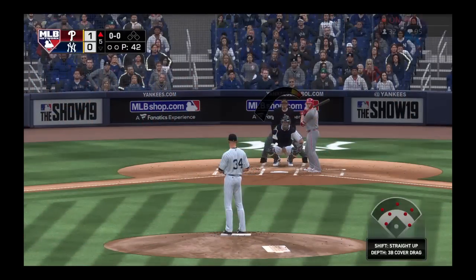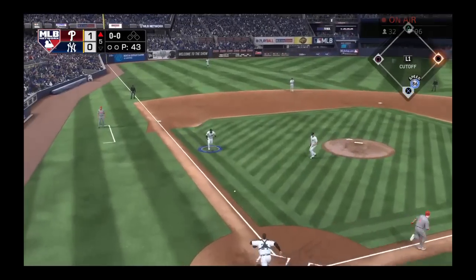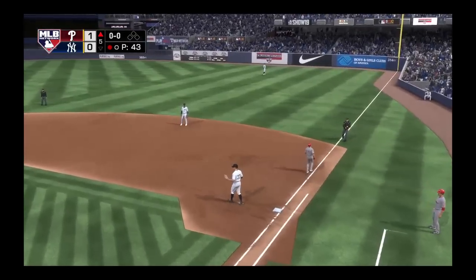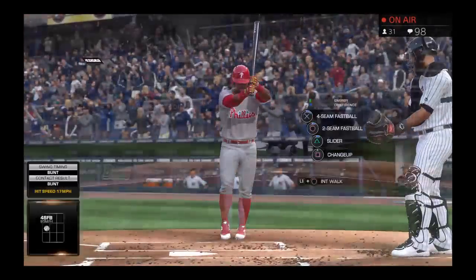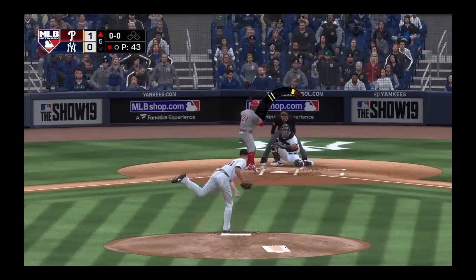Ready now, Scott Kingery. He popped out in his first trip. Drops one down here, and he'll try to beat it out. Barehanded pickup. Got him. Well, he was planning that before he even got in the box. And he got it down, but it wasn't quite good enough to put him on board.